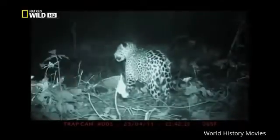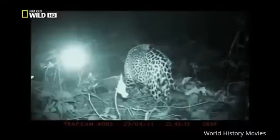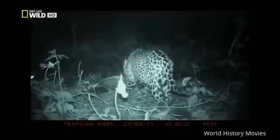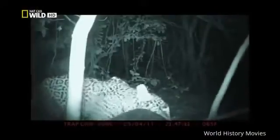The trap cam near the beach reveals an extraordinary scene. Another male finishes his turtle dinner. That's a beautiful animal, huh? So what sort of age is that cat, do you think? I think it's, let me see, it's an adult.